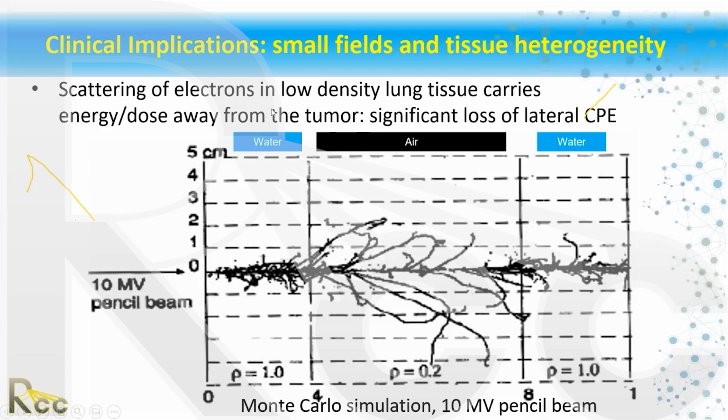Now, if you're dealing with lung cancer, it's even more problematic, because what we're looking at here is scattering of electrons in low density lung tissue, where the dose is carried away from the tumor. So this really should be lung equivalent. It's not air, it's water, lung, and then water. And this was a Monte Carlo simulation done with a pencil beam on the central axis.